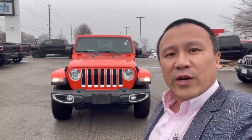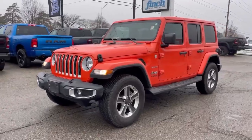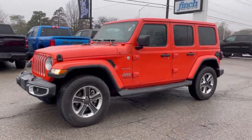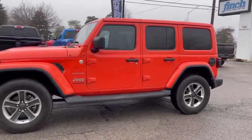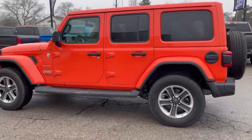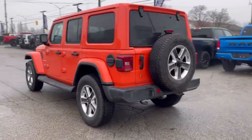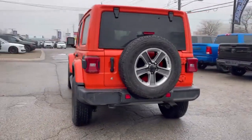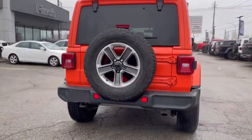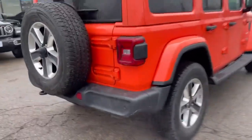I'm going to show this 2019 Jeep Wrangler. The model of the Wrangler we have is Sahara. It comes with body color, three-piece hardtop, running boards, and also a safety package. So we can tell the parking sensor on the bumper.